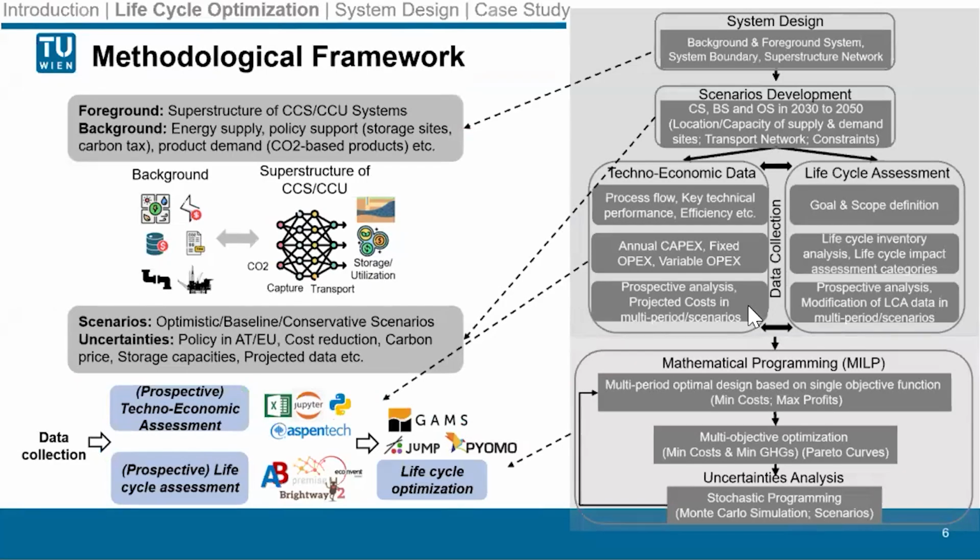So we built a comprehensive methodology framework for such complex systems. Firstly, we need to define the system boundary. We need to classify the foreground and the background systems. For the foreground system, we need to build superstructure networks for different options along the supply chains. For the background system, we need to consider different energy supplies, policy support related to storage site choices, and also the different carbon taxes and market demand for CO2-based products.